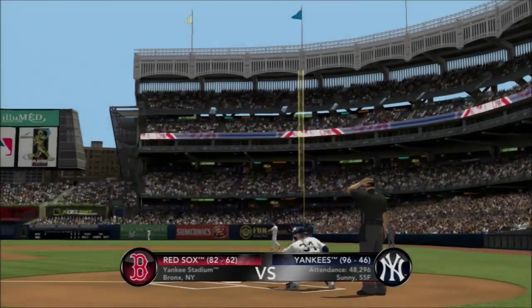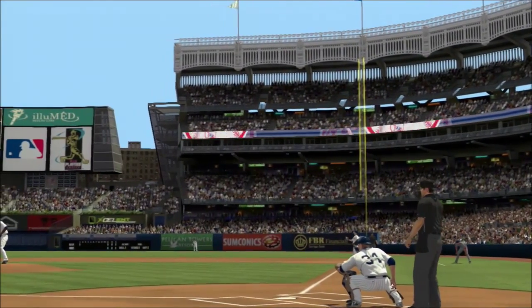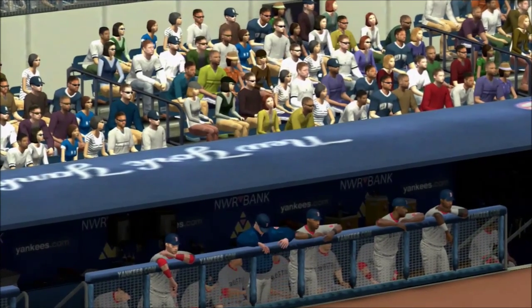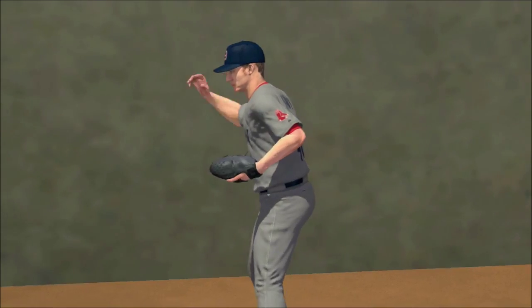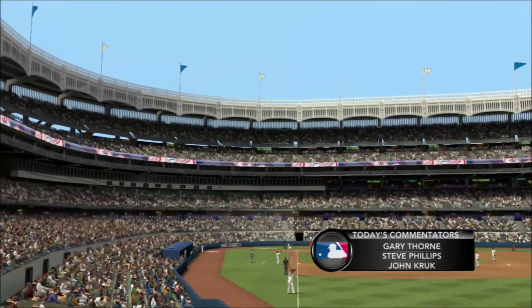We're at the beautiful Yankee Stadium, one of the world's great venues for sporting events. We welcome you to New York City. Here's a great rivalry renewed from the American League East. It's the Yankees and the Red Sox from New York. 2K Sports presents Major League Baseball. The calendar says September. Happy to have you with us.